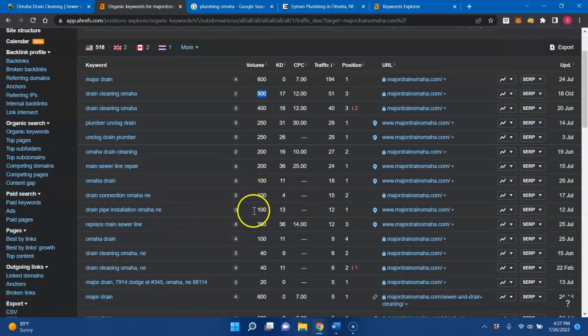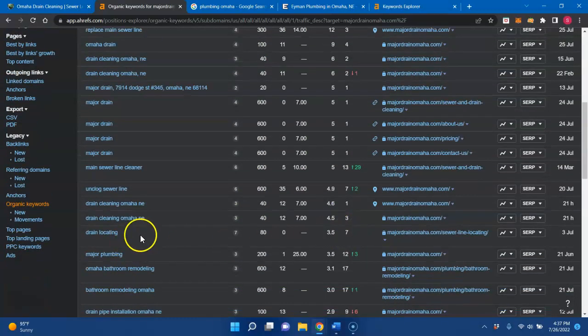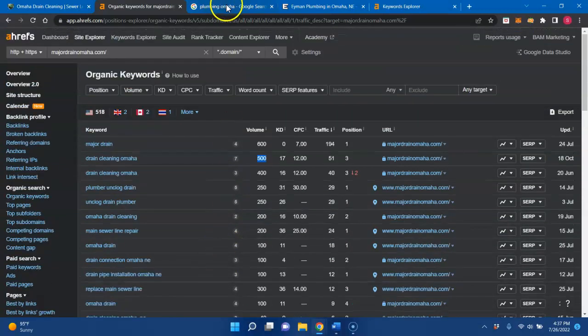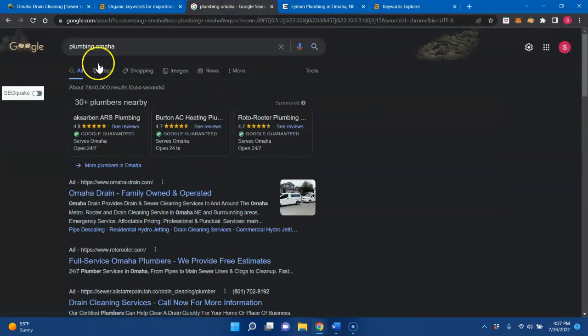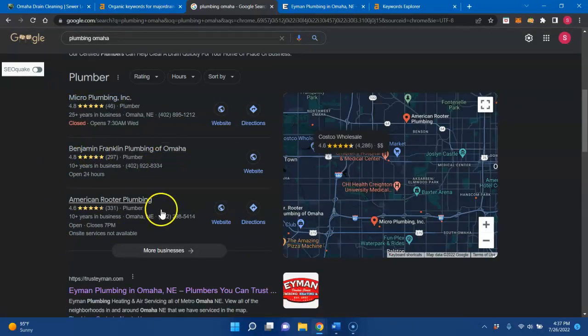But as you start to go down into different things, you could be ranking for multiple different keywords. It looks like you are ranking pretty well for some of these, but like I said, some of them are not exactly buyer intent. So just keeping that in mind, if I looked up plumbing Omaha in a Google search, you would get your Google guaranteed services up top, and then you have your local ads right here. These are great ways to get business quickly, which brings me down to the Google business profile or Google Map Pack. You really want to get here because this drives the majority of your traffic to your website.